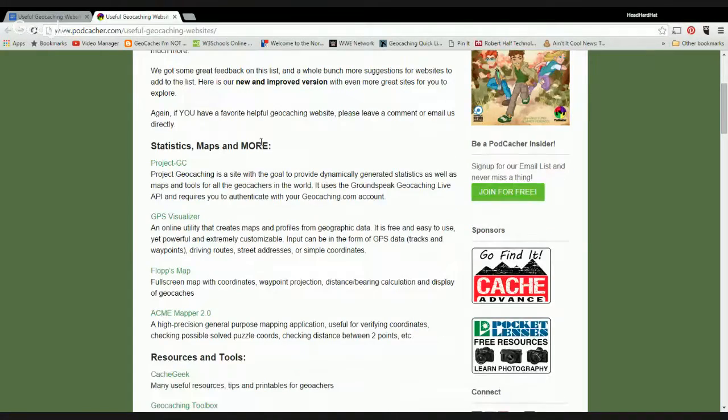So good stuff. Let's get on to some of these helpful websites. Now we are literally going to hit this stuff at the 10,000 foot level. We're not going to go too much into it because there's too much stuff. So again, get this link from us off our website and go play with this because there are so many things.